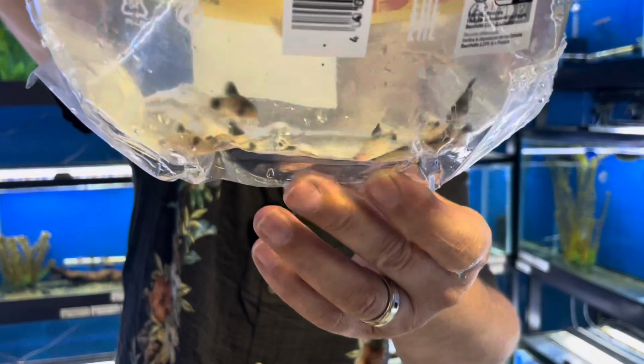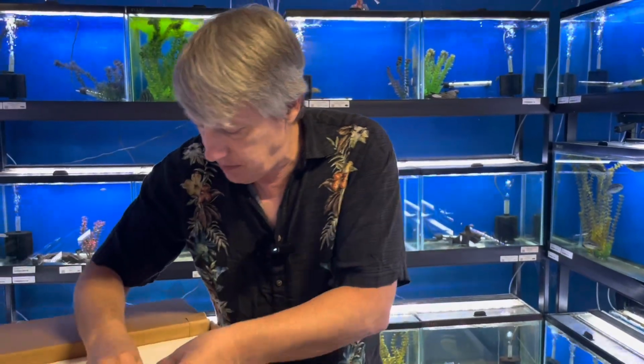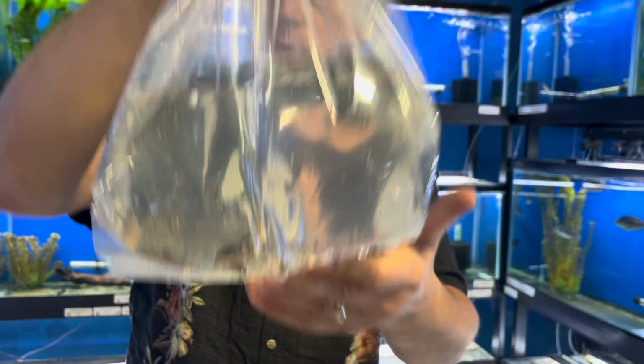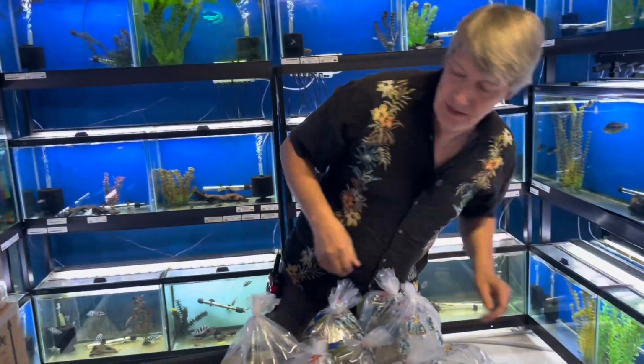Panda cories, not to be left out. Gotta love pandas. Those are tank raised, so they don't have to be in season, but they are here, so happy to have. One of our best ones. Here's more of those reticulated Julii. We got a double order this week because we were out, and we can't be out. One of our best-selling cories.